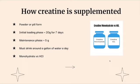So there are two different kinds of creatine. There's creatine monohydrate and creatine hydrochloric acid. They're both equally effective, although there's been some research that hydrochloric acid is more efficient when it comes to absorbing creatine into your cells more rapidly.